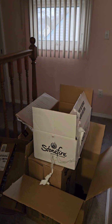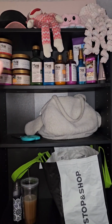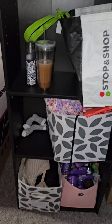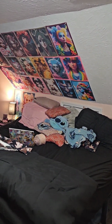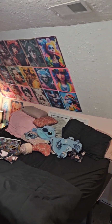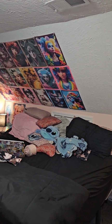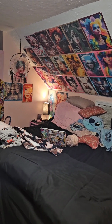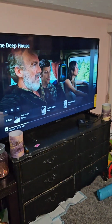We're upstairs. Here's all the empty boxes. This is supposed to have all my perfumes and hair products, and our bed with our diamond painting wall. The wall goes on a slant, and let me tell you, this was a real pain to hang these up. But they're all hung up. Our new bed, new TV.